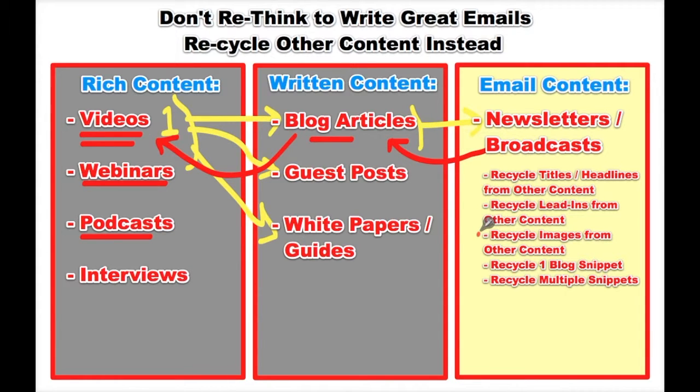So I can use the same image and I can embed that image. Instead of having to rethink, what kind of image is going to work well in this email? What do I put in this email? Content-wise, the title, the lead-in, the image can really all be based off of this one video and or whatever was built in this blog post. And then we can take blog snippets, one or multiple, to create the newsletter. In one example, we would use a blog snippet of simply one given blog or article. In another example, we might use multiples. So let's see exactly what that looks like in real time.